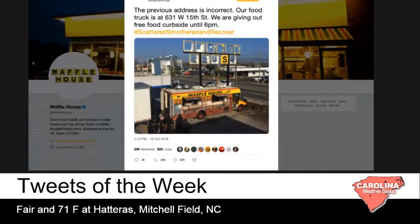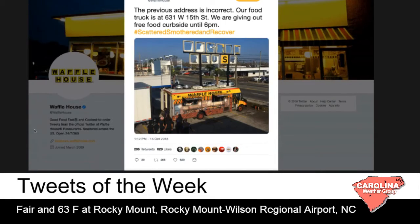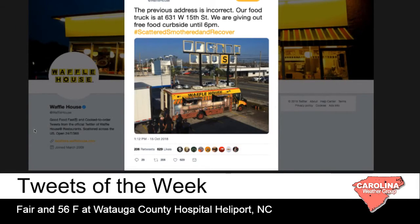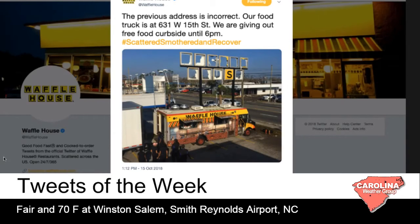So this comes to us from Waffle House, which FEMA uses as a determination of how bad a disaster is. Waffle House closed in Panama City, but they were not down very long. They rolled in their food truck, and this one corrects the address, but this is incredible. They roll in their food truck, free food to help people as they recover, and I just love this hashtag: scattered, smothered, and recover. Isn't that cool? Waffle House is so cool.